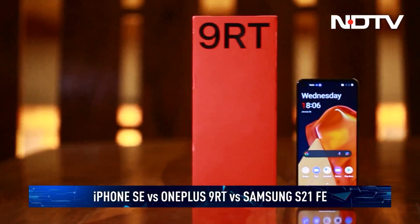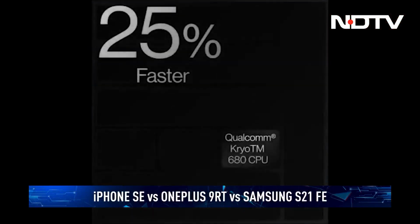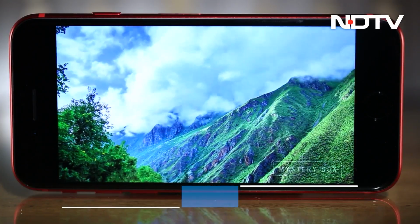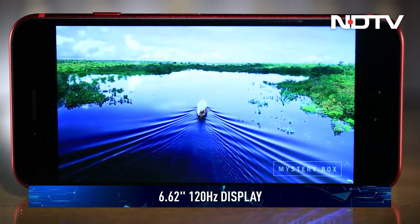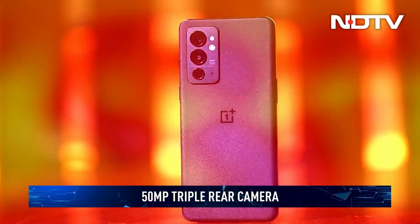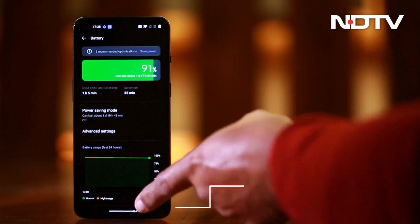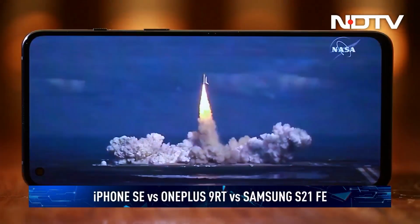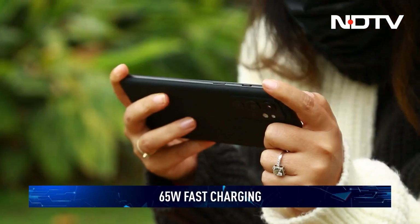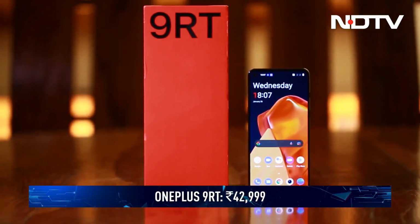Potential buyers might want to look at options like the OnePlus 9RT. Powered by the Snapdragon 888 chipset, the phone has more than enough power under the hood. More importantly, it bundles that with a modern design. The 6.62-inch 120Hz display makes the iPhone SE's screen look positively ancient. You also get an excellent 50-megapixel primary camera paired up with a 16-megapixel ultra-wide sensor and a 2-megapixel macro lens. The significantly larger 4500 mAh battery easily goes a full day, and when it comes to charging the phone, 65 watts support ensures you can top up in less than half an hour. Priced at 42,999 rupees, the value can't be beaten.